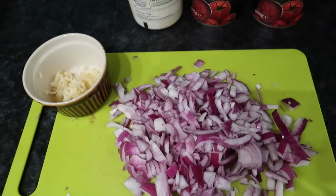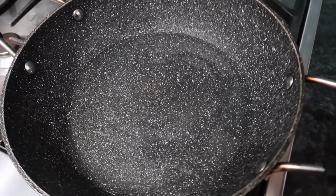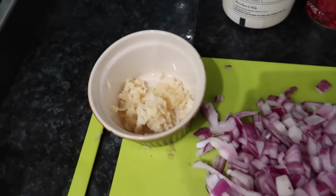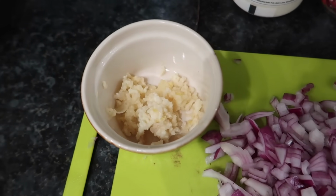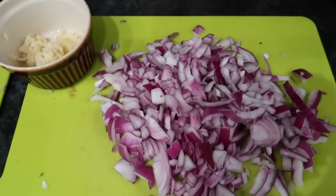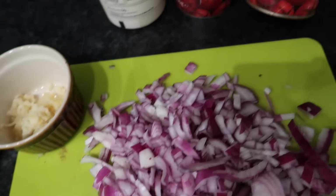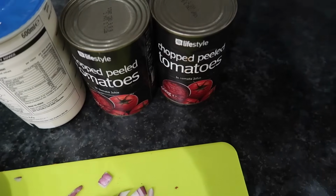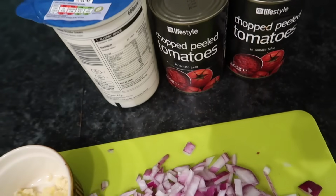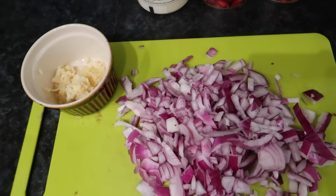So to start off, I put my pan on, I got some oil in there, and then I'm gonna start off by putting some chopped red onions, and I think I put like 5 garlic cloves. I don't have actual measurements, I'm just going with the vibes, but that's okay because this isn't an actual recipe. Then I'm going to put 2 tins of chopped tomatoes, double cream, and I will show you what spices I'm going to put in, but it's a really easy recipe.